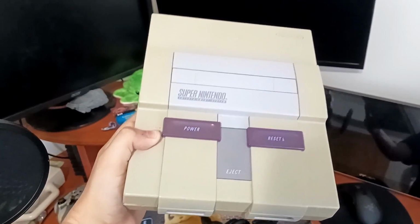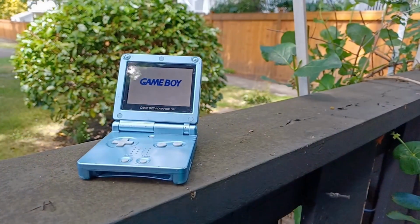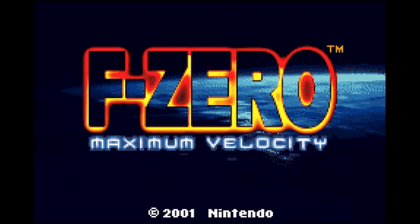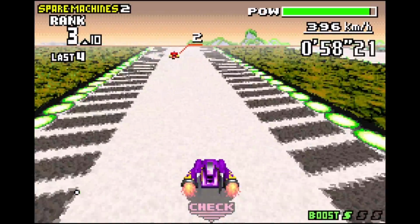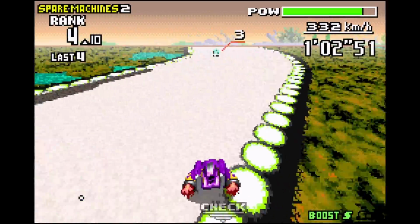A lot of folks claim that the GBA is a portable SNES. While that technically isn't true, this is a 32-bit handheld compared to the 16-bit SNES, making it more powerful, kind of. I could definitely see what they mean in titles such as F-Zero Maximum Velocity. A sequel to the original game on the SNES, this game takes that overhead Mode 7 racing action and translates it beautifully to the Game Boy Advance.